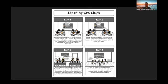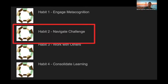So using a fishbowl protocol, you might get a small group in the middle of the class and then another group, and then the rest of the class is outside. Ask them to go through that. Ask them to say, hey, where are you going? Where are you? What do you think is next? And provide questions and a little bit of corrective feedback to make sure that they're calibrating where they're going, where they are, and what's next. So that's the learning GPS.